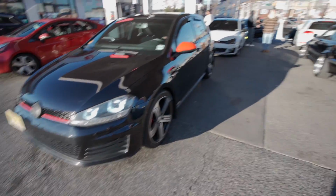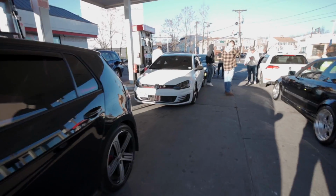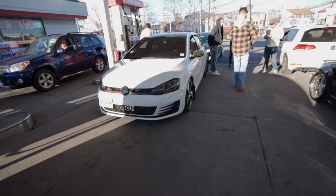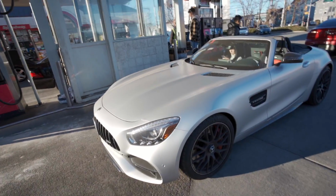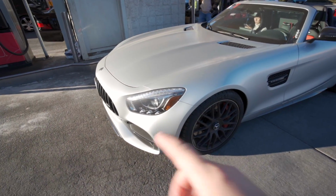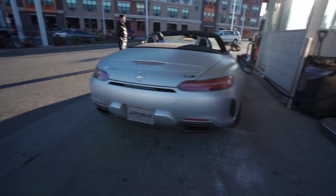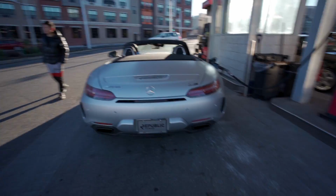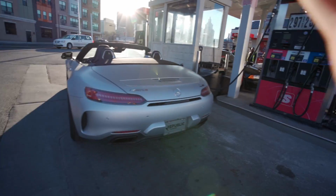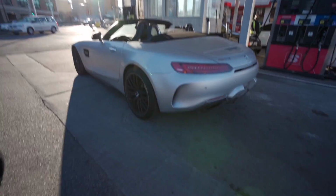We got 1, 2, 3, 4 GTIs here, I think. I'll try to take some of these, just in case. Yeah, legit, this hood, just from here to there, is probably the length of a GTI. Yo, you don't even have a license plate on it. Yeah, I gotta get my plate. Are you gonna get pulled over for it? I don't think so. You don't think so? All right. If it does, let me know so I can film it.